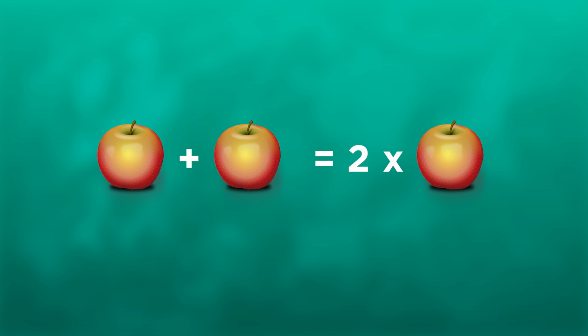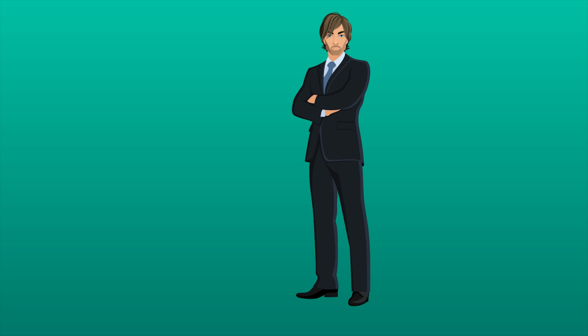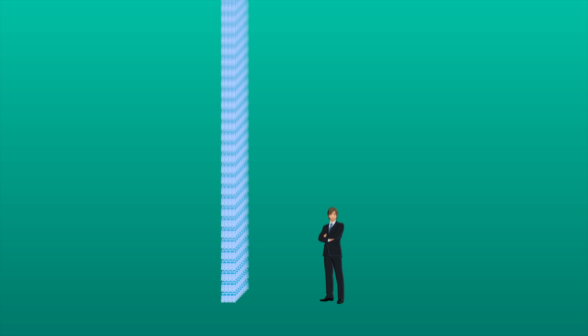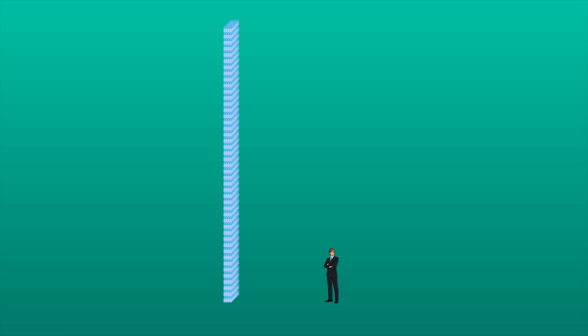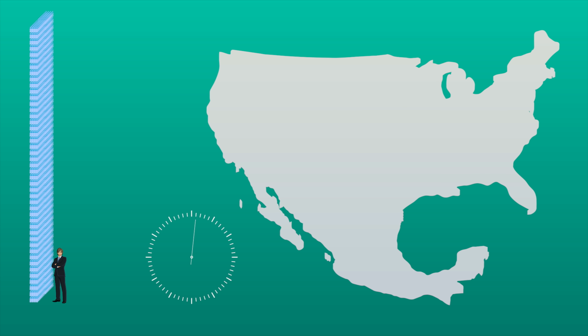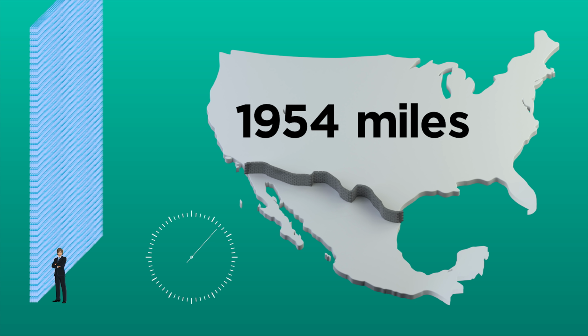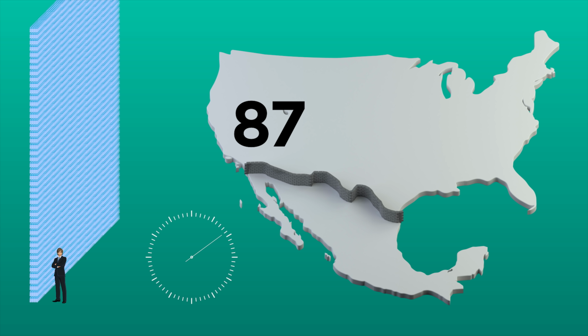Let's take a simple realistic example. If this is an average human being, then every single second, these many plastic bottles are used in America. This plastic bottle wall is 30 feet high, 10 inch thick, and 20 inch deep. Hypothetically, you can build a 30-foot bottle wall for 1,954 miles between US and Mexico border in just 87 days.